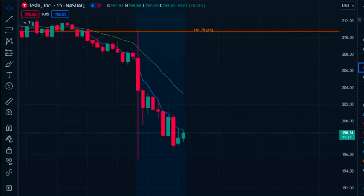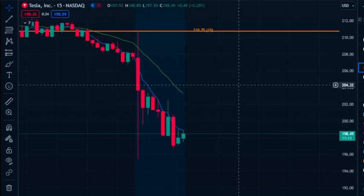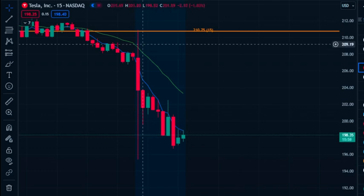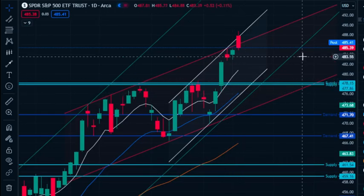So just have Tesla show up here on the screen real quick. You can see after hours it had a nice sell off, down about 4.5% right now after earnings. I do generally expect Tesla to potentially test the 165 area. That's a big target I have on the daily here.